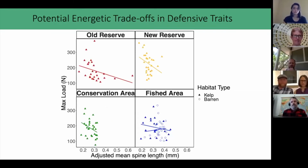We also looked into energetic trade-offs in their defensive traits. For example, we compared that maximum load to that spine length. And we see this negative relationship in the marine protected areas between these 2 variables. So what that's saying is that if an urchin is putting energy into developing a stronger body, it puts less resources into developing longer spines. And this is really interesting because it shows us the adaptability of these urchins in different habitats.